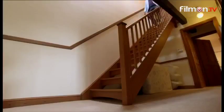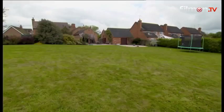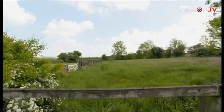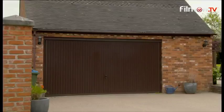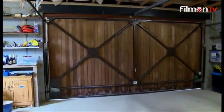Kathy and Reese are both seeing plenty of potential in this generously laid out home. Outside, there's a third of an acre of garden, as well as patio seating to enjoy the extensive countryside views. Plus, a large double garage with power that could just offer them another option.